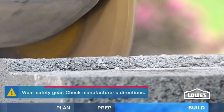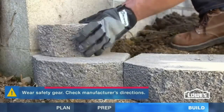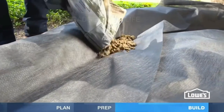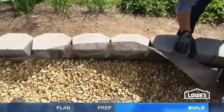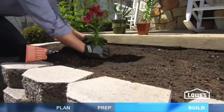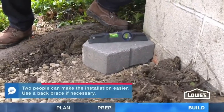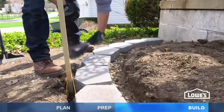Pay attention to this compass, which was created to draw a half circle. Then, the master starts digging a small trench, in which the first row of blocks will be placed later. The soil is compacted, the filler is placed on top of it, and then it's compacted as well. All this is necessary to create a strong base for the flower bed. Only after that can you start laying blocks.